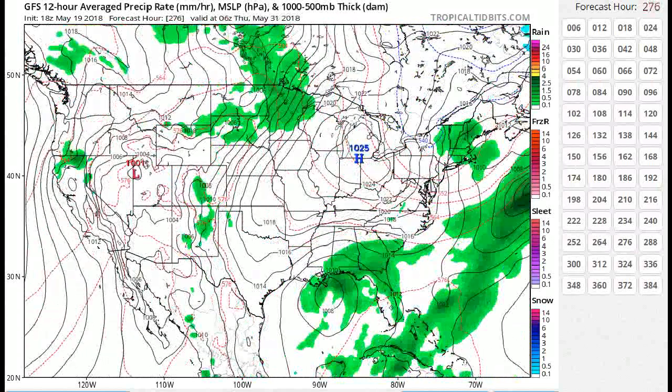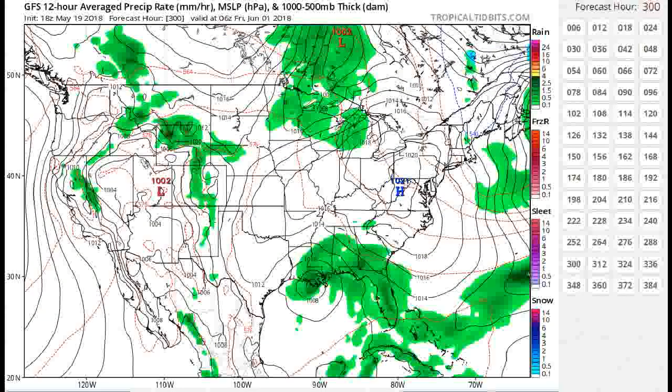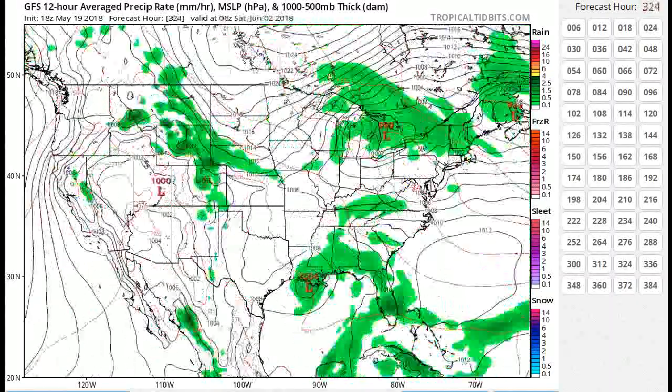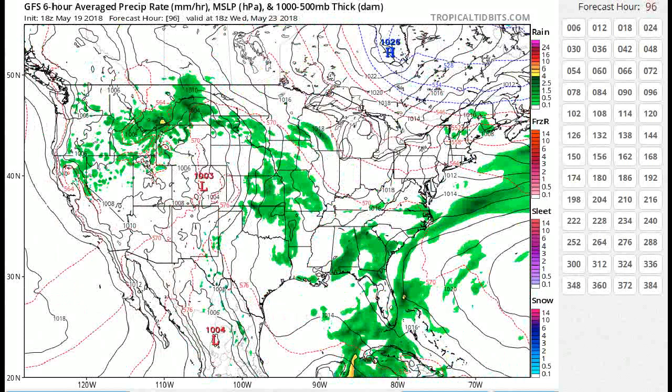You can still see this tendency for, we're going to have to keep an eye on this ridge here. This ridge is always a problem. This ridge is part of climate change now. It's becoming almost a permanent fixture in our environment. But it looks like there is a change in the pattern on the GFS. Finally, this pattern has been absolutely awful.